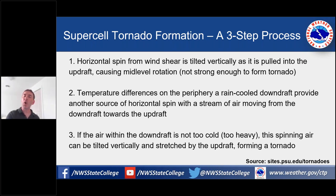When that horizontal spin is able to be tilted in a vertical direction and ingested into the storm, that causes what meteorologists call a mesocyclone. That typically occurs anywhere from 3,000 to 6,000 feet above ground level. So now you have this rotating column of air that's several thousand feet off the ground. That's step one for a tornado.